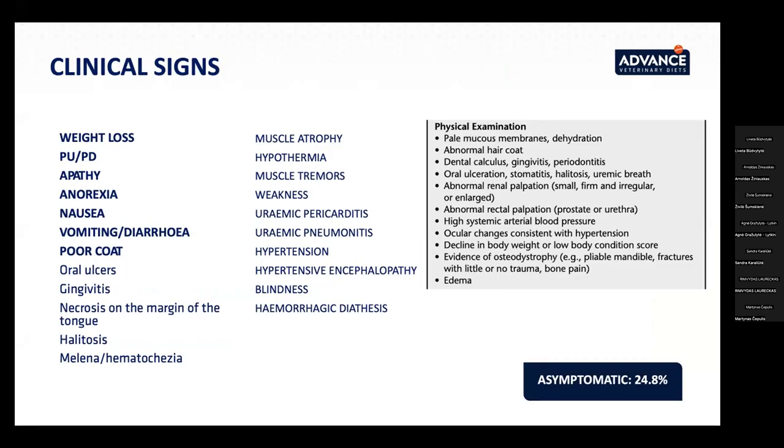He presented weight loss, polyuria, polydipsia, apathy, lethargy, anorexia, nausea, vomiting, diarrhea, and poor coat. But other clinical signs that you can observe in CKD are ulcers, gingivitis, necrosis of the margin of the tongue, halitosis, melena or hematochezia, muscular atrophy, hypothermia, muscular tremors, weakness, uremic pericarditis, uremic pneumonitis, hypertension, hypertensive encephalopathy, blindness, and hemorrhagic diathesis. So a cat can present a lot of clinical signs when presenting CKD.